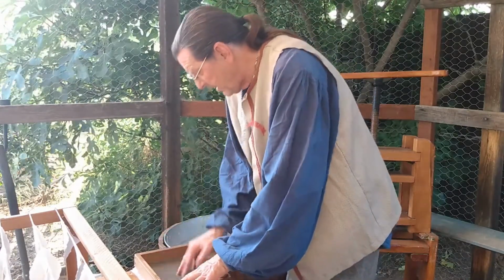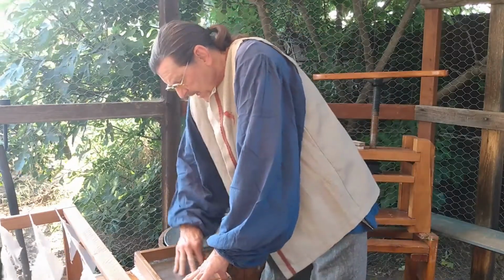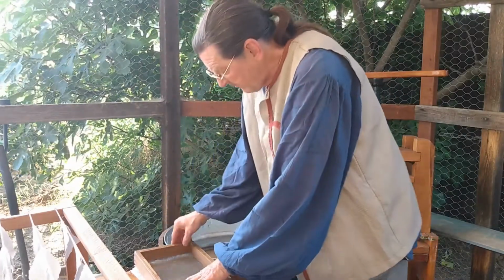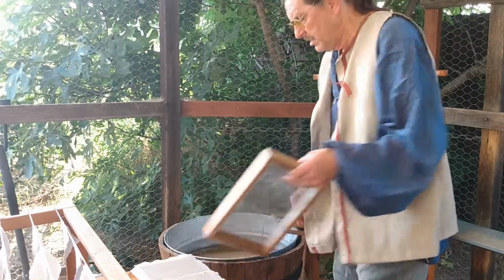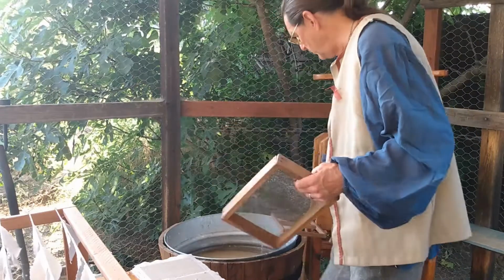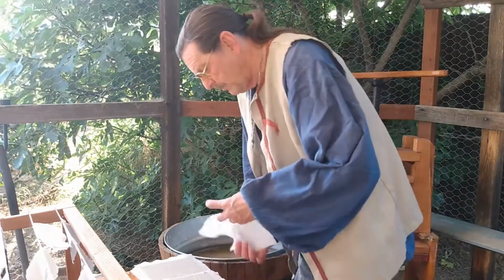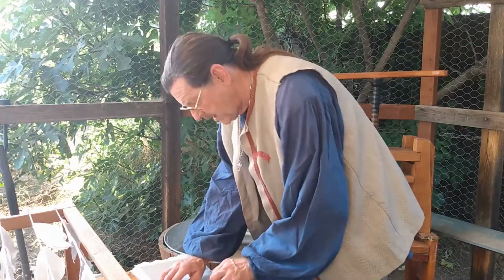And now my job, as the goosher, is to rub carefully to kind of let the paper know that it should stick to the felt and not to the screen. And look at that. I've got 2 nice new pieces of paper. And now I'm going to make another 2 sheets. So I'm a goosher right now.